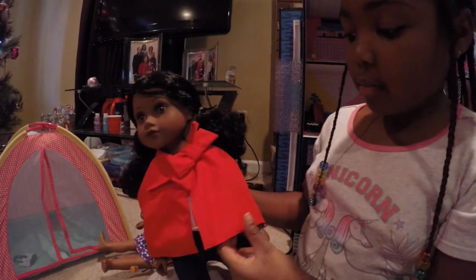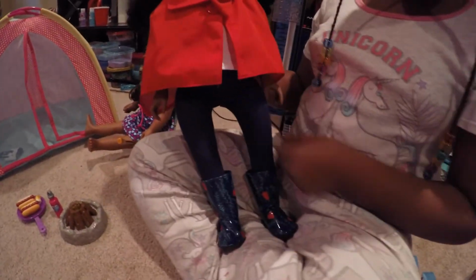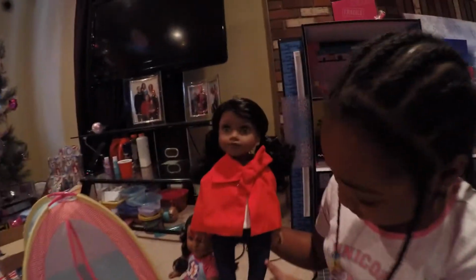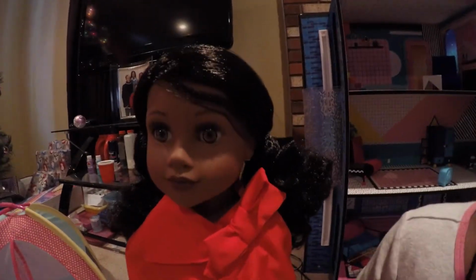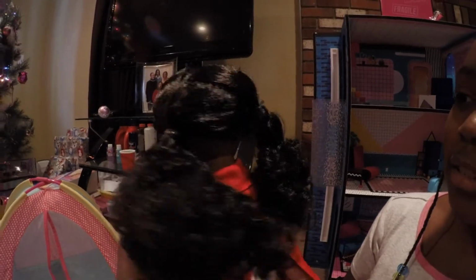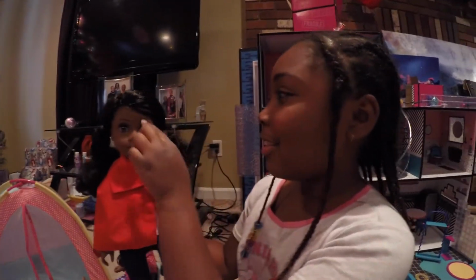Oh, wow. I love her outfit. The orange is bright and nice. She has her boots. I feel like I have doll pants of these. Oh my gosh, she is amazing. Beautiful. Look at her hair, how shiny and pretty it is. I think I'll just leave it like that. I don't want to take it out, the same thing I did with hers.